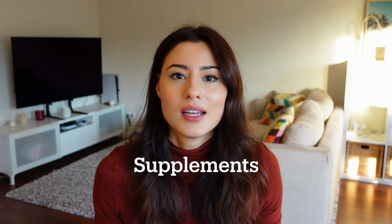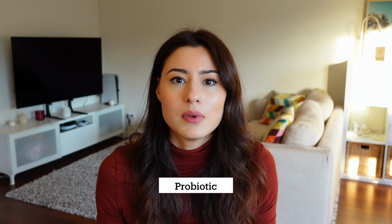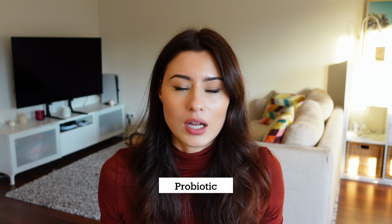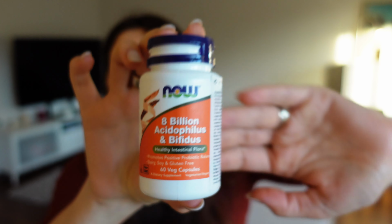Next thing I'm doing right now is I've put Sami on some supplements that the vet recommended. So he's taking a probiotic that is supposed to help fortify his immune system and a lot of other things that I honestly don't know. I don't know much about probiotics, but our vet really recommended that he take it every day. So this is the one that he's taking. It's actually for humans, but it's also safe for pets.